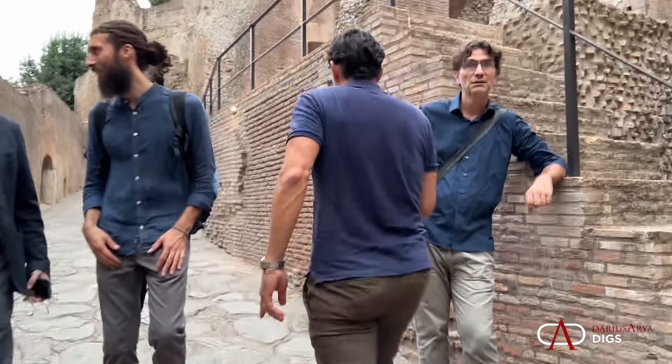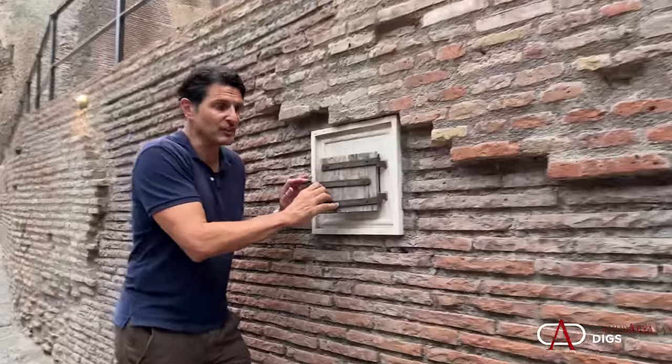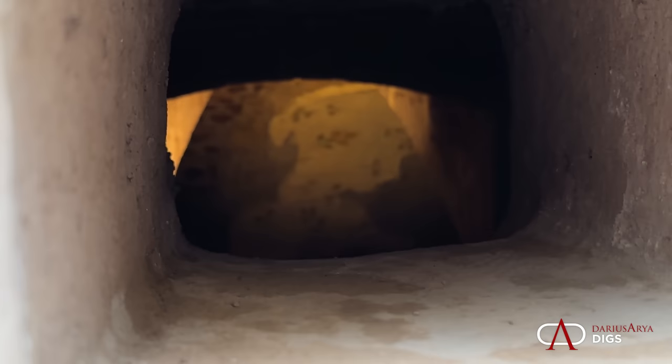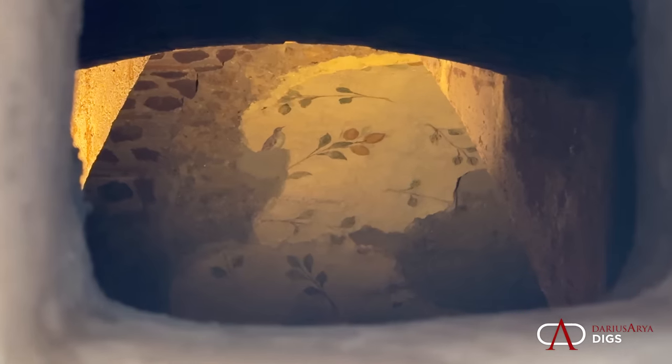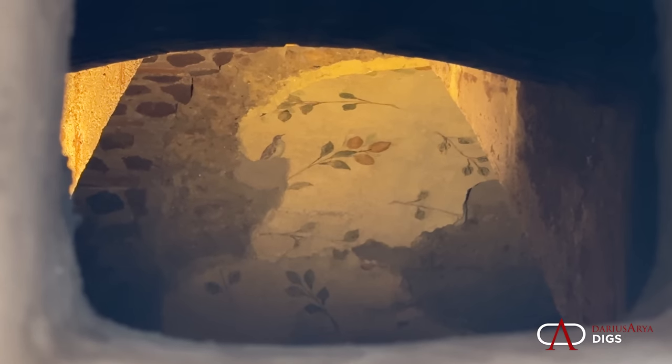Today's a big deal. Today the minister's here, today the superintendent's here, the press is here, and it's a great thing to experience. Let's take a look at this little keyhole over here. So it definitely is a fun place to come and explore. And in this case, we can peek in and see some delicate little frescoes that are on display. So there's all kinds of fun things to discover as you make your way into the Domus Tiberiana.